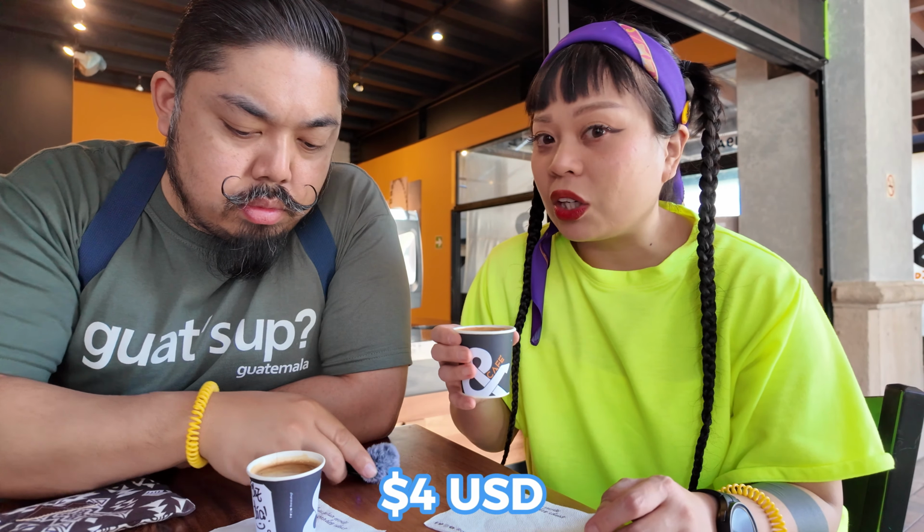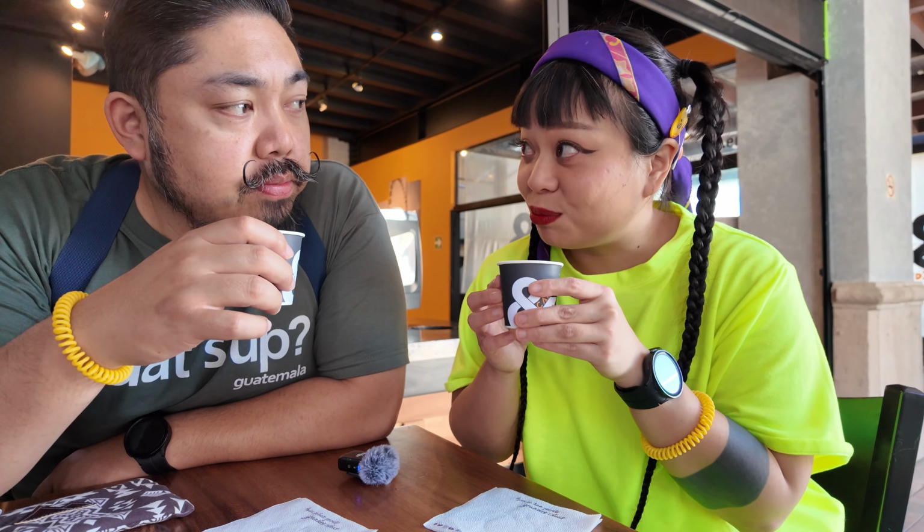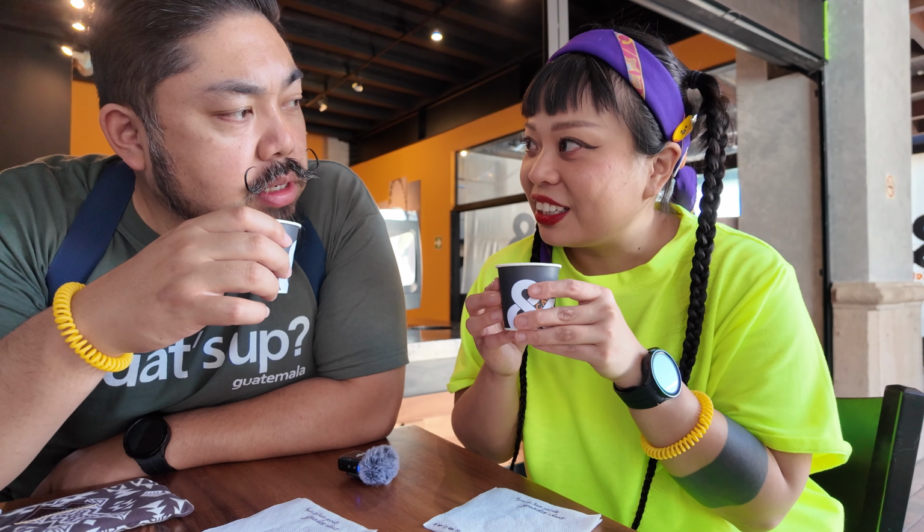And this is our second time drinking from this cafe. One in Antigua, and here in Guatemala City is our second time. Stronger. Much stronger. Seems to be the strongest coffee. I don't think we got a double shot the last time.